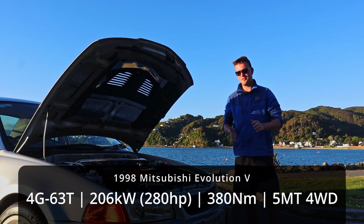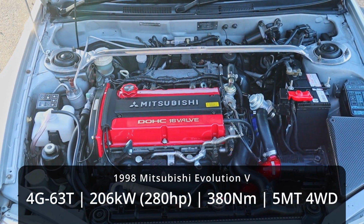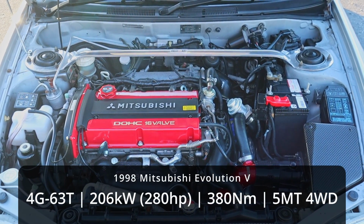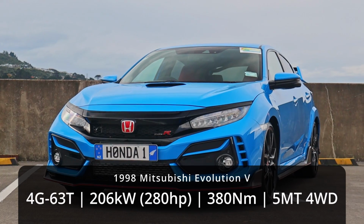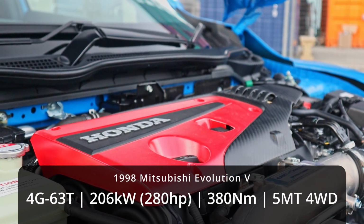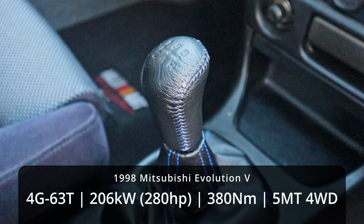It makes 280 horsepower or 206 kilowatts, although a lot of people consider that to be a little bit underrated from the factory because of the Japanese gentleman's agreement, and 380 newton metres of torque. It's pretty amazing to think this came out 20 years before the FK8 Civic Type R, and yet it makes basically the same power and torque going through a four-wheel drive system and a 5-speed manual transmission.